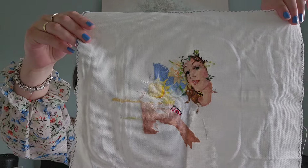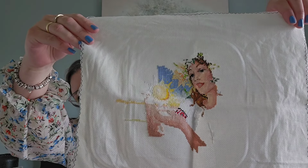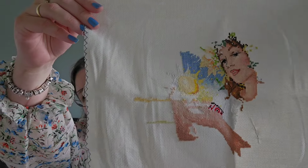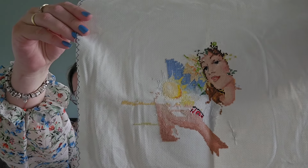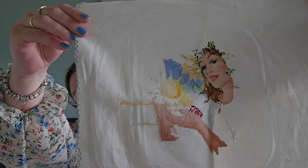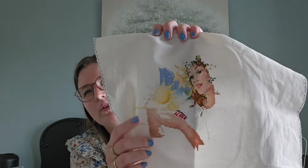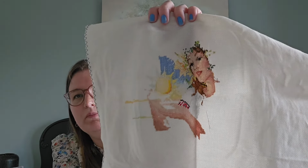But I really enjoy this. I stitched 822 stitches on this project, and I really enjoy how her face looks. I think she's going to be beautiful. This time I stitched a lot on her second arm. I don't know if it's right or left, I think left.